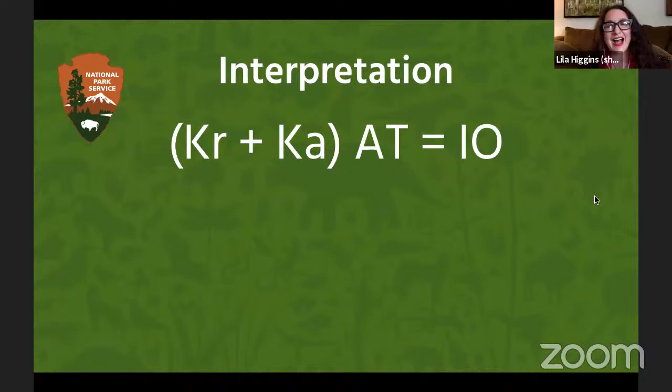I know that we're talking about science communication, and all of a sudden I've put up a mathematical equation on the screen. Don't worry, it's really easy to understand what this means. This is from the National Park Service. It's really helped me in honing my skills as a science communication specialist.